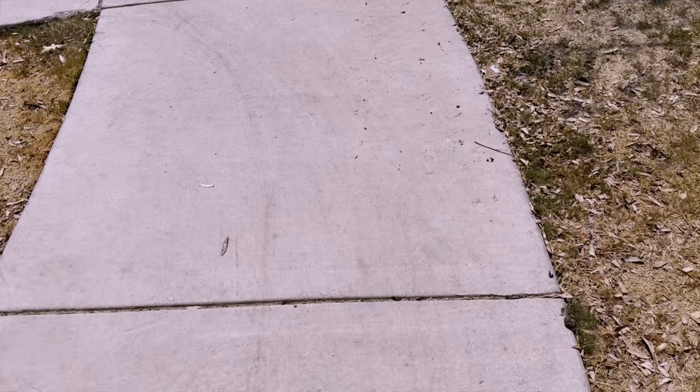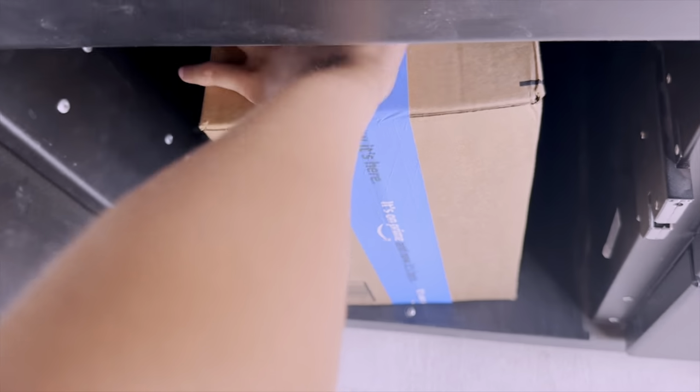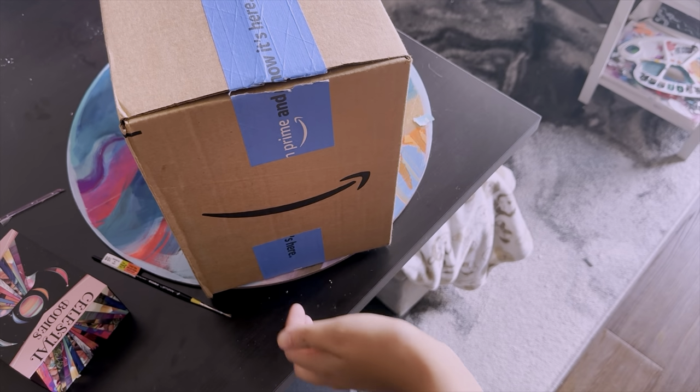Let's go. Good Lord, I cannot wait till it's not like 100 degrees every single damn day. And I'm not a very patient person.